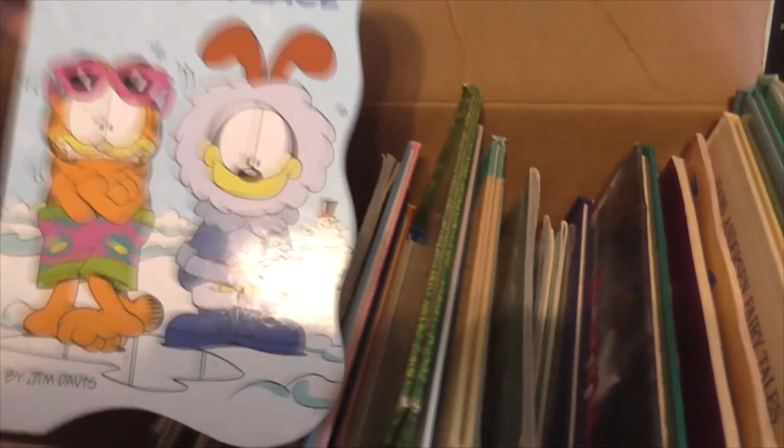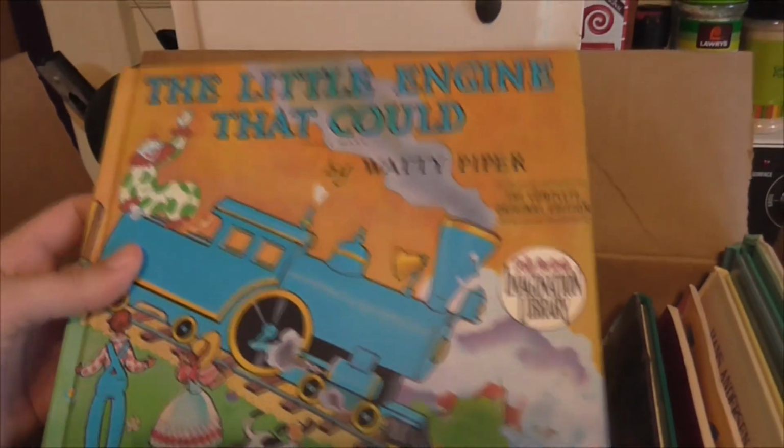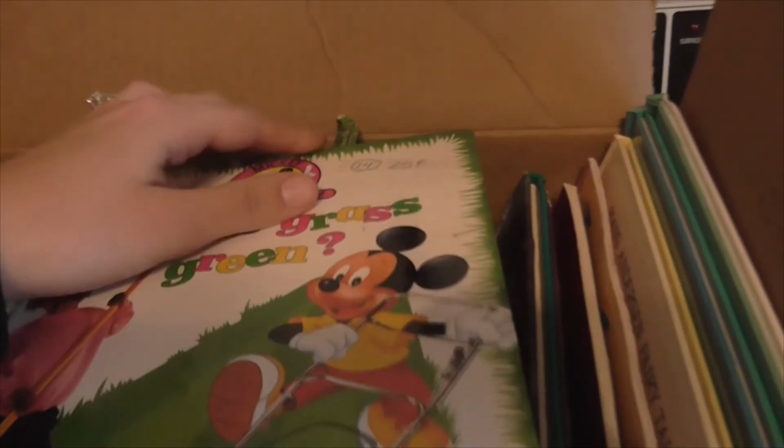Here's another children's little cardboard one. I found some more Golden Books. I try to base my collection off of Disney books, so I try to find mostly Disney books. But sometimes I find a couple other ones that pique my interest, that I really like the animation and the artwork in them.